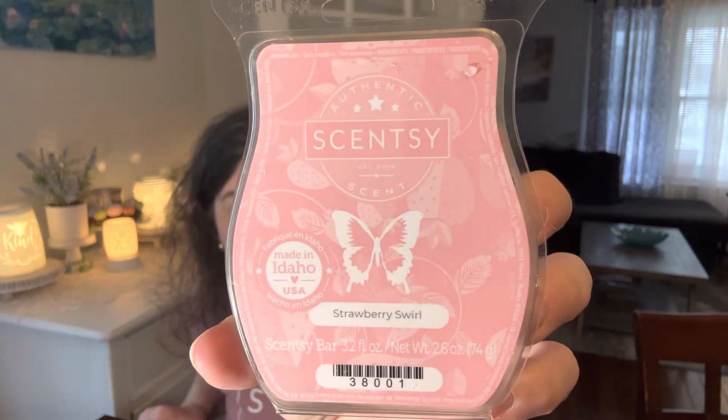Strawberry Swirl. I love Strawberry Swirl so much. This was so much fun, prompting me to melt things that I love that match these prompts, kind of like a journaling prompt. I loved it so much. Would I just reach in my drawer and pull out strawberry swirl? No, not always, unless I'm specifically in the mood for it. But it prompted me to pull it out and melt it and appreciate it. And I was like, oh, I love it.